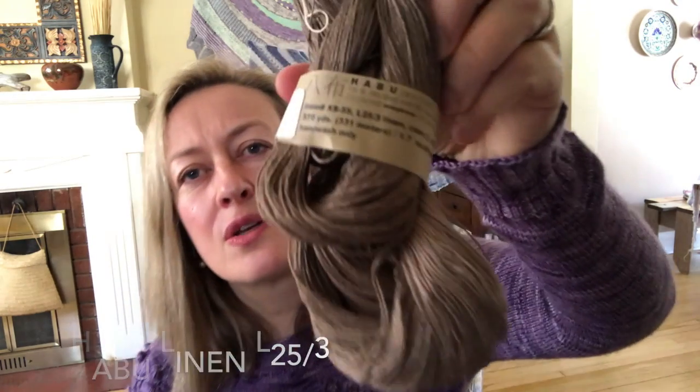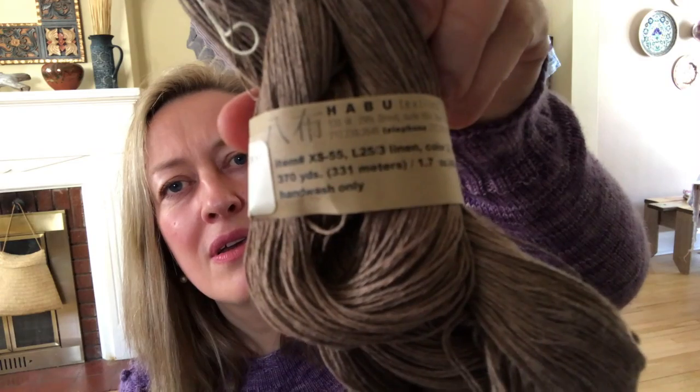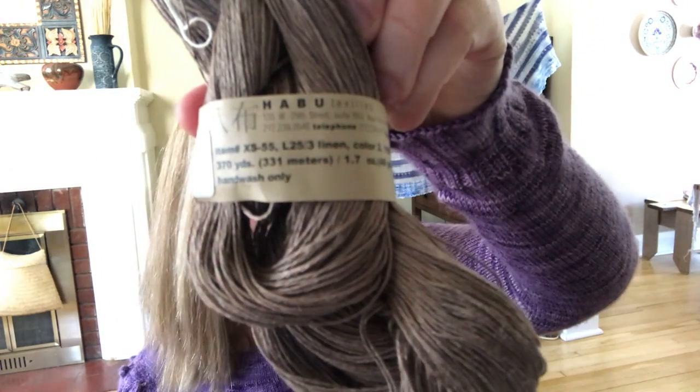Now I think what happened was, so this is a 100% linen as well. They call it their L25-3 linen. I don't know if you can see that. I don't know if that's going to focus. This is very much a lace weight, and I started swatching with it, and I realized, I don't know what I'm going to make with this. This is kind of strange.